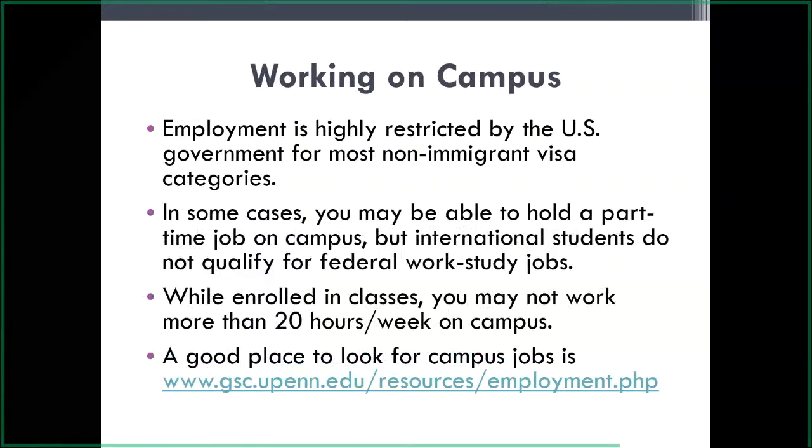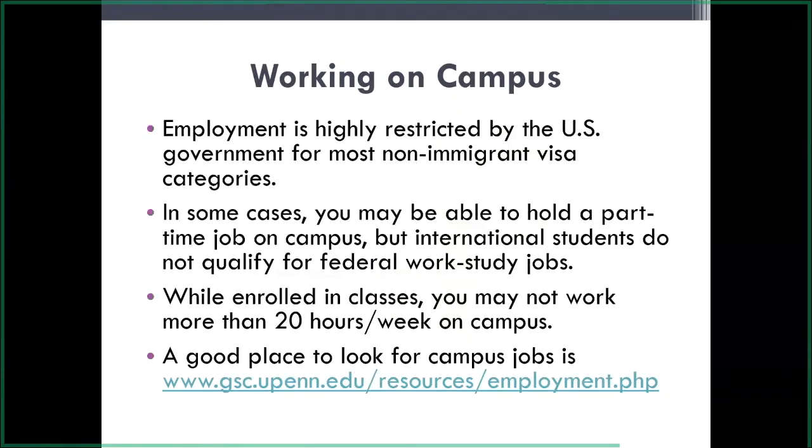Once you're here on campus, you have the option to work. I would like to talk to you a little bit about that because it can be a little restrictive depending on what you decide to do here. Employment is highly restricted by the U.S. government for most non-immigrant visa categories. In some cases, you may be able to hold a part-time job on campus, but international students do not qualify for federal work-study jobs. So while enrolled in classes, you may not work more than 20 hours a week on campus. So a good place to start looking for campus jobs is www.gsc.upenn.edu/resources/employment.php.